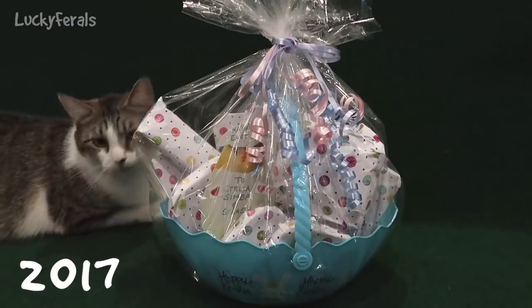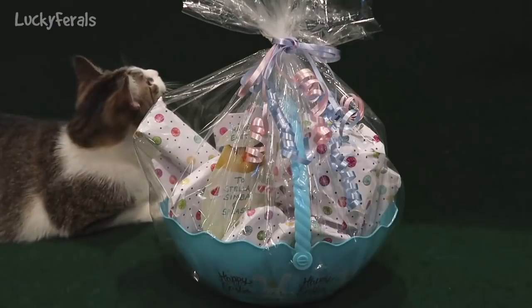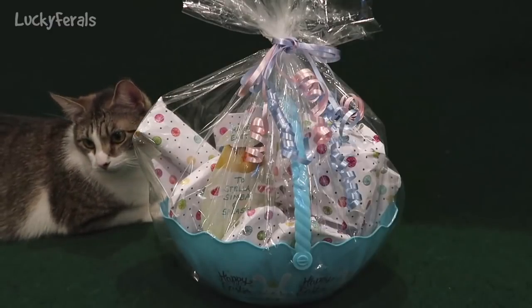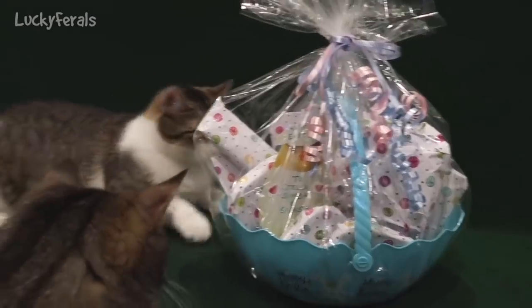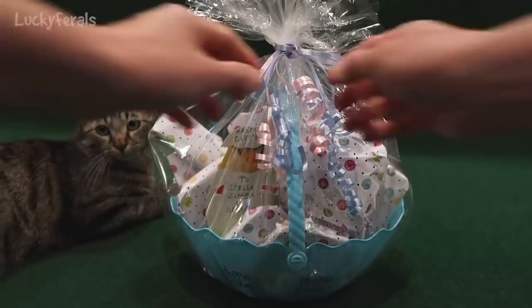So while I was away for the weekend, the Easter Bunny stopped by my house and he left a basket of goodies for Stella, Simba, and Splash. What do you think's in the basket? Let's unwrap the basket. Come on.